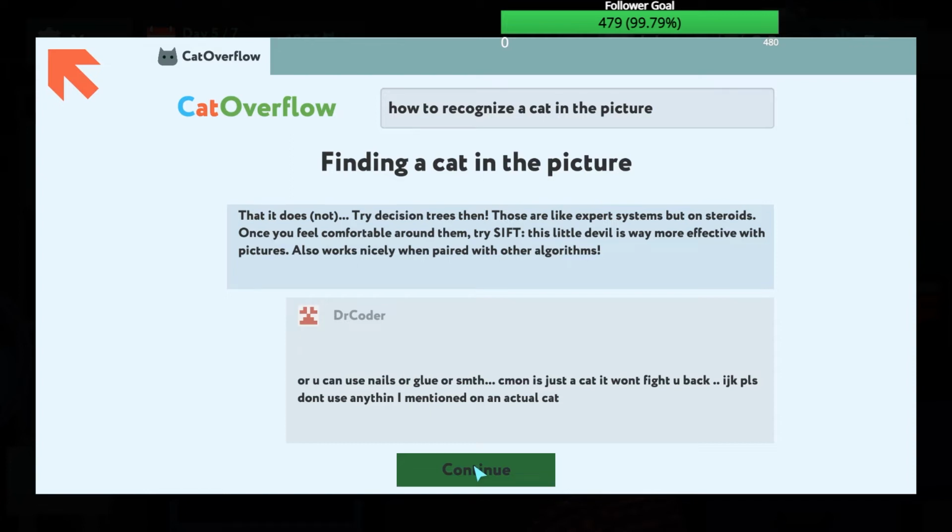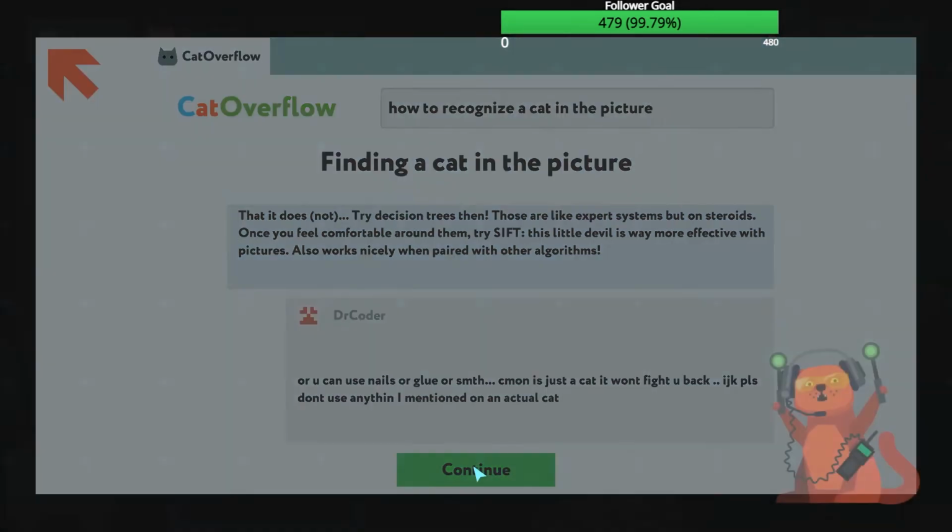And Dr. Coder says, or you can use nails or glue or Smith. Come on, it's just a cat, it won't fight you back. Joking, please don't use anything I mentioned on an actual cat. Dr. Coder was joking to glue the cat down.